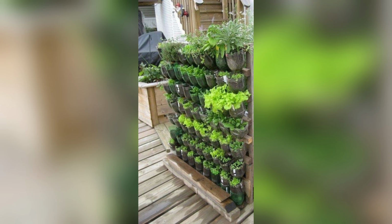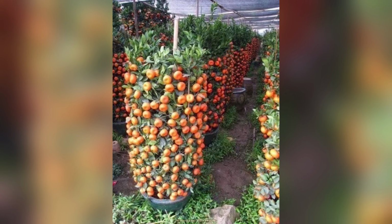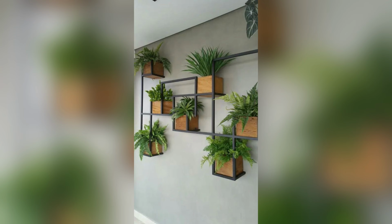With a bit of planning and care, a vertical trellis garden can be a stunning focal point in any outdoor space. So whether you're looking to add height and dimension to your garden or create a green privacy screen on your balcony, consider incorporating trellises into your vertical gardening arsenal.